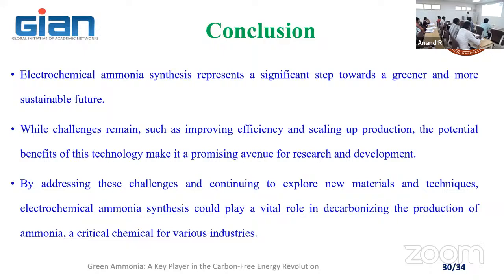Finally, the conclusions. Electrochemical ammonia synthesis represents a significant step toward a greener and more sustainable future. While challenges still persist for this method, such as improving the efficiency and scaling up the infrastructure, the potential benefits of the technology make it a promising avenue for research and development. Still, R&D has a lot of role to play in bringing this concept to reality. By addressing these challenges and continuing to explore new materials and techniques, electrochemical ammonia synthesis could play a vital role in decarbonizing the production of ammonia, the critical chemical for various industries.